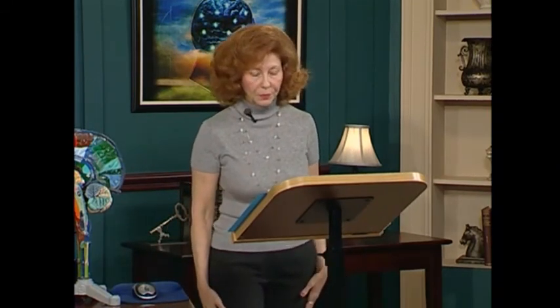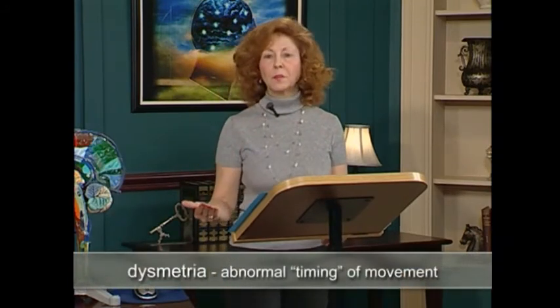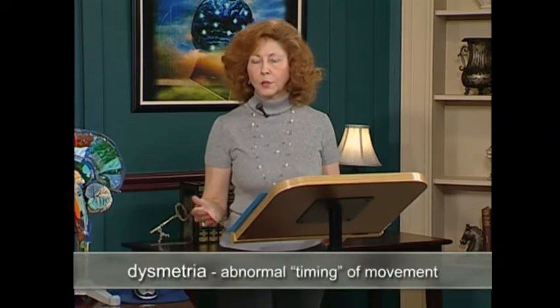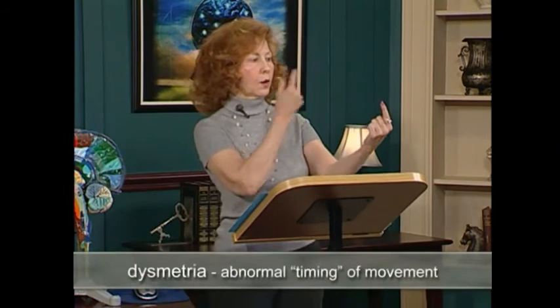So let's think about some common signs and symptoms that you would see in someone. And this is how doctors would check this in you. You go in and say, I keep knocking things over or whatever. They're going to check your cerebellar function. Well, one of the things you see in cerebellar dysfunction is something called dysmetria. And dysmetria means an abnormal timing of your motor movement. So this is generally tested by the finger to nose test in a doctor's office.